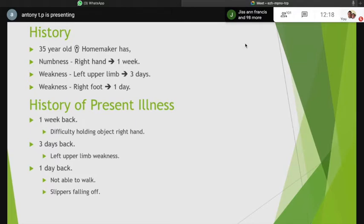Weakness of right foot. So what can be the possibility? The patient complains of not being able to walk and slippers falling off. Okay, but this patient was able to walk. Slippers falling off. What possibilities come to your mind? How will you analyze it further?